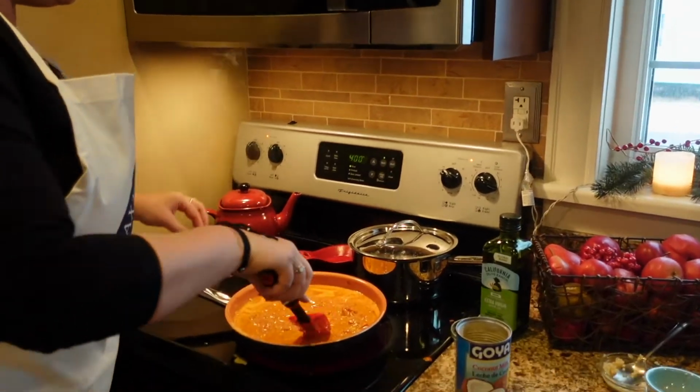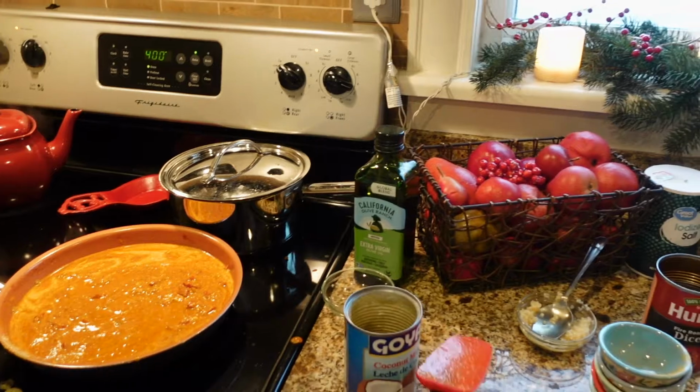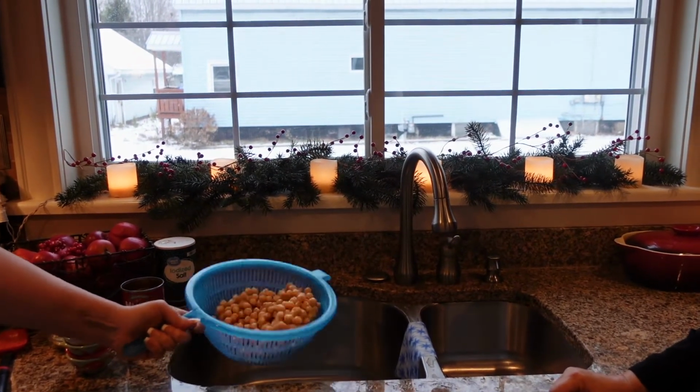And so we will incorporate that over time. We're gonna let this simmer and cook. But first, we're gonna add our protein. So I have 3 cans of drained, rinsed chickpeas that we're gonna be sticking in there.